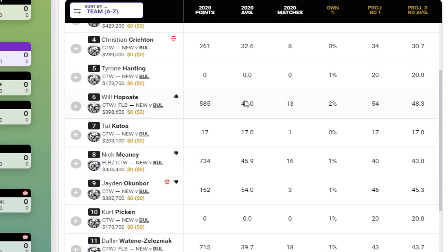Last year, I think he only played 13 games as well. So yeah, I'm not sure how the Dogs are going to line up. They've got options at fullback because they signed Dallin Watene-Zelezniak last year, but he was in and out. He was on the wing, in the centres. He is a good player, he's tough, but I don't think he's a fullback. I do think he's a winger, but I don't know. He could definitely take that spot.